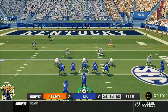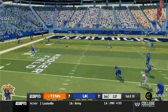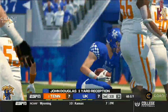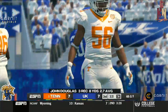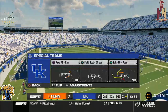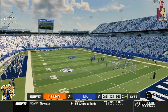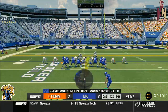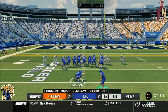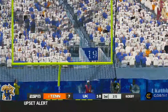Fires quickly. He's got the tailback on another catch. That'll bring up fourth and 9. They'll call on the field goal unit here. It's up, and it is good.